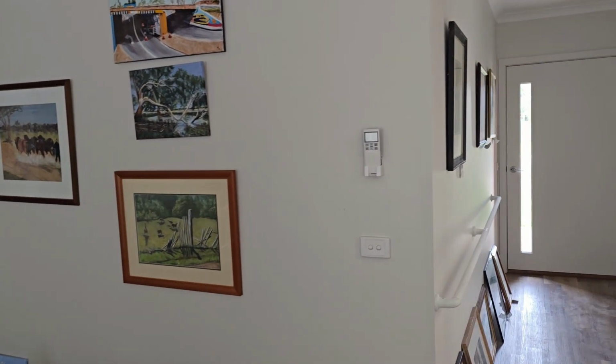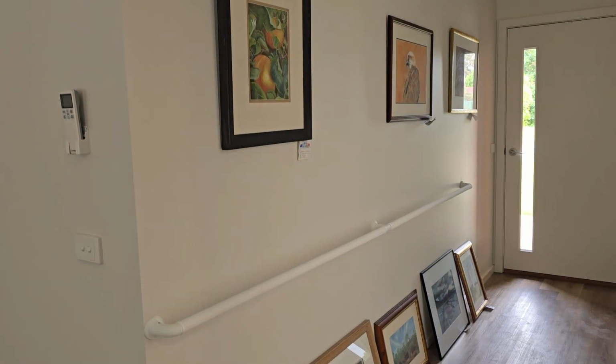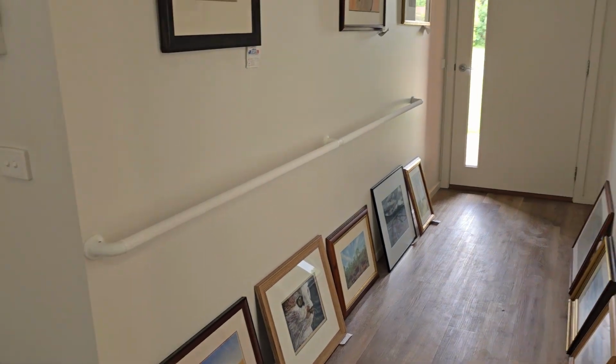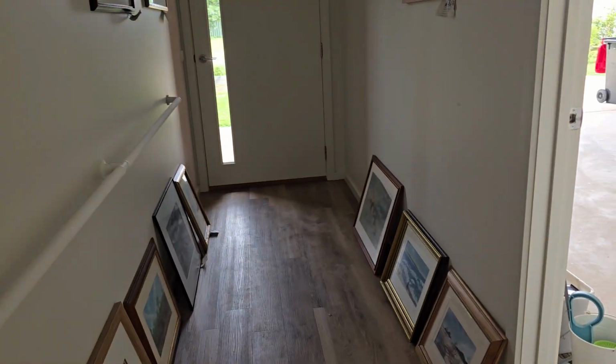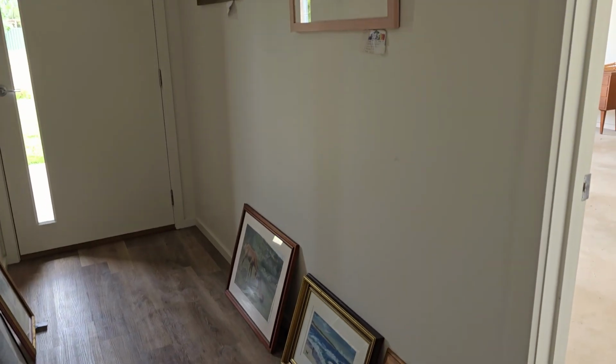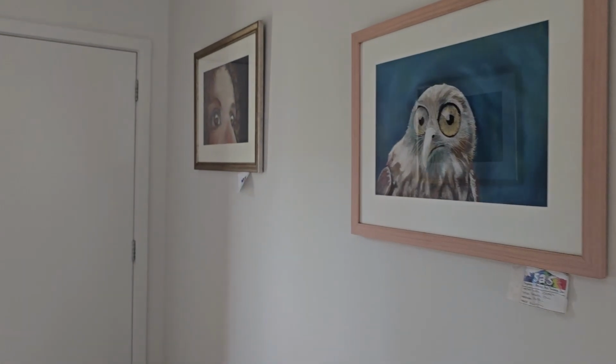Have a look down the hallway here. And she showed them at art shows, and most of them have prices on the back from about $150 up to about $400 for these ones in here. So I didn't want to give them away too cheaply. Well, I was talking of selling them for like $10 each, which is clearly too cheaply. That owl has $400 on it.